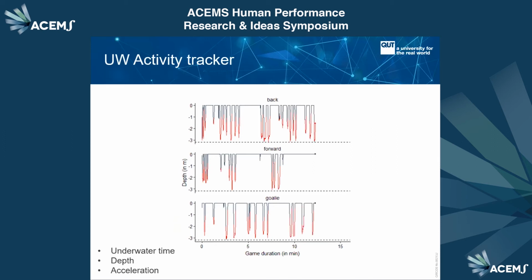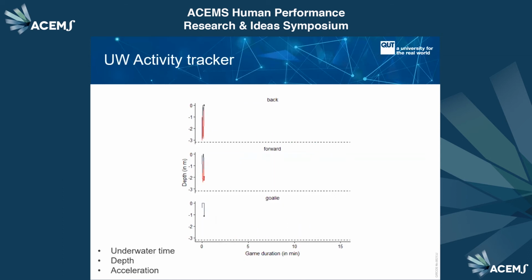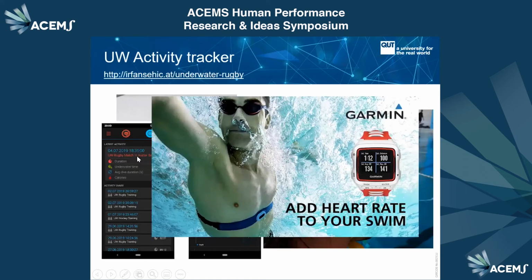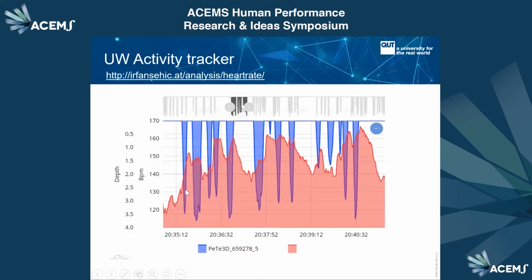So when we put everything together, we can visualize the dive patterns for different players. Here you see 3 different players, who had 3 different positions in the team. On top of this, we can record the physiological responses to the efforts by using a heart rate belt that measures heart rate during the effort. When we put the two patterns together, in blue are the dive patterns with the depth, where the maximum depth in this case was 4 meters.